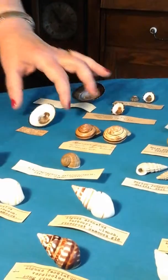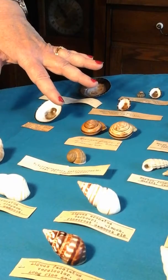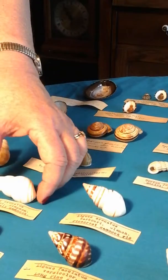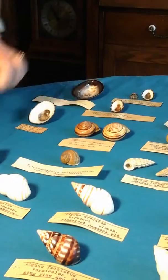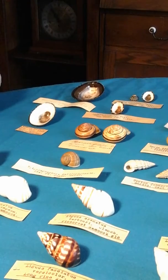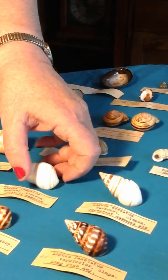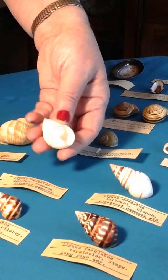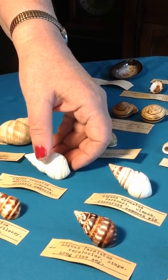The representation here is really pretty good. There was a decent amount of land snails that I was really glad to get, especially the Liguus here and some of the Cerion shells. There's also a good selection of marine shells as well. This Liguus here in particular came from Brickell Hammock in Florida, which from what I understand is within the city limits of Miami, Florida right now.